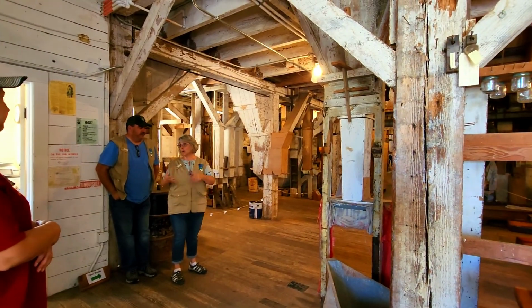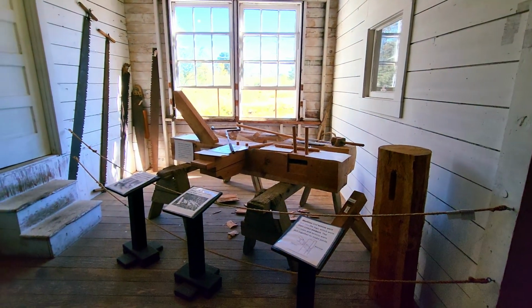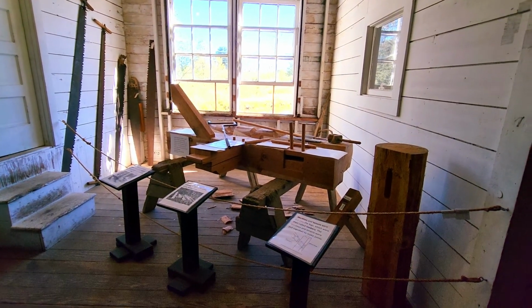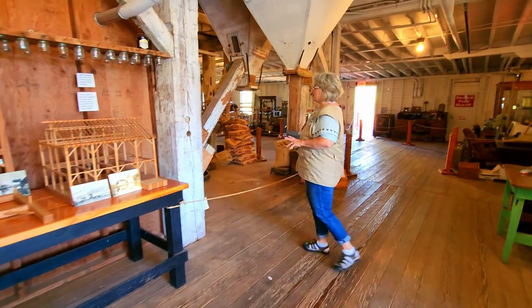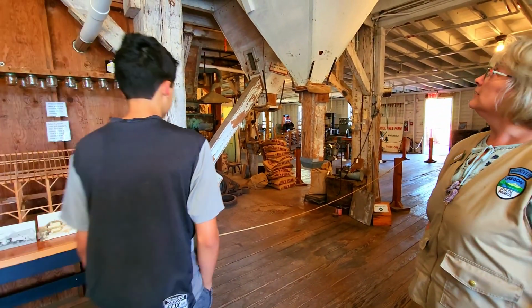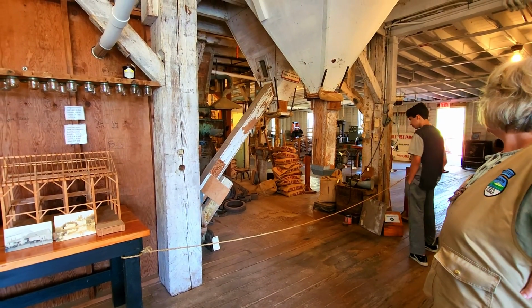Could you imagine them trying to do it in this fashion today with the wood we have? It wouldn't work. It will break. And this, you figure, this and this, that's the 1800s, the late 1800s, and it's still standing. My goodness.